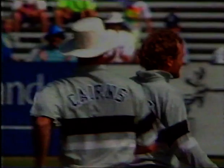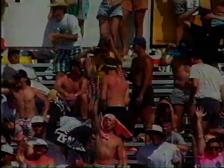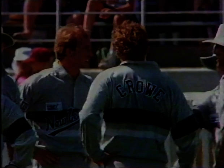He's going to be out though, he's caught. Crowe's got him. Harris has his second wicket. Lamb driving in the air, caught by Crowe at extra cover. Lamb out for 12. England are 123 for three.